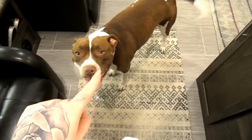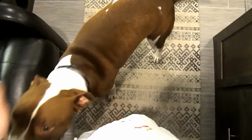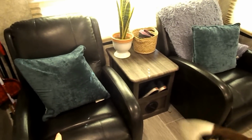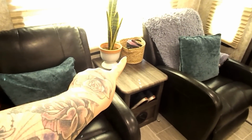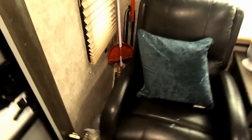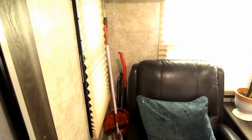The dogs did just get back on a walk, so they're really tired. But when you first walk in, you have your doorway entrance. And then over here we have two reclining chairs with a little side table. In that basket is all of the dog bags, poop bags, and their leashes and their toys. Over here in this corner we keep our water that we drink, and all of our cleaning supplies go here.